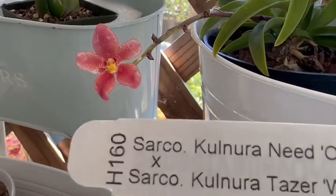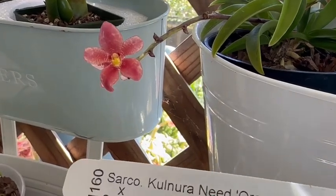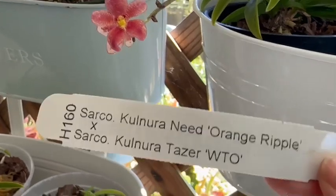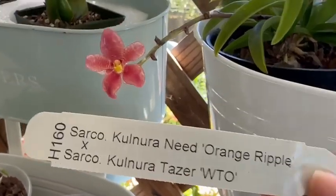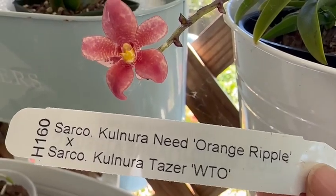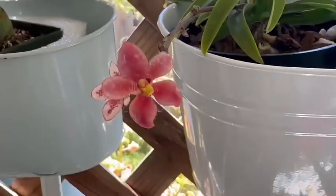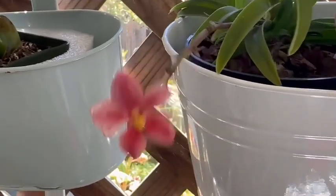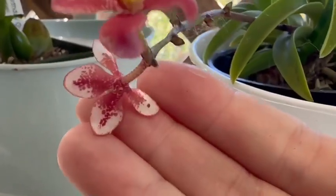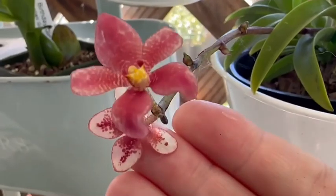I didn't know Sarcochilus could be fragrant until I bought one recently. It's in a video that I showed from when I went to the botanical gardens, and it was a very white flowered one. I'll show that in a second, but this one is the Conora Need Orange Ripple crossed with Conora Taser WTO. A lot of her flowers have already fallen off, but very, very fragrant. Just again surprised me. And with Sarcochilus, I love the contrast of the back, which is just as beautiful as the front.